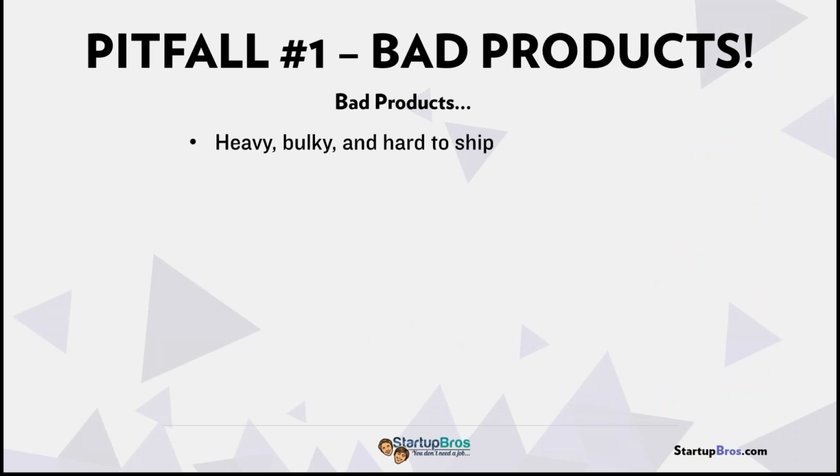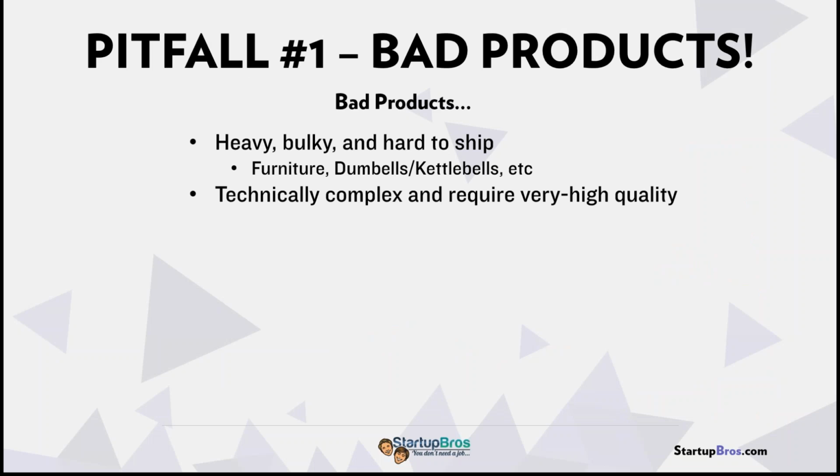So pitfall number 1, obviously, is bad products, right? And bad products tend to be the opposite of good products, right? So heavy, bulky, hard to ship: furniture, patio furniture sets, dumbbells, kettlebells. Think about a kettlebell, guys. This is where the phantom margin effect comes into play. A kettlebell is super cheap to produce, right? So on paper, you're making a fortune. You're buying it at $5, you're selling it at 100. But when it comes time to actually ship that kettlebell around the world, that's very expensive, right? So stay away from heavy, bulky, hard to ship products.